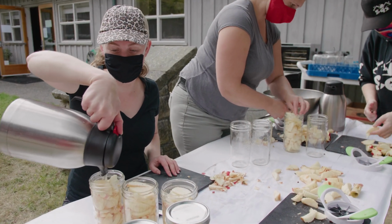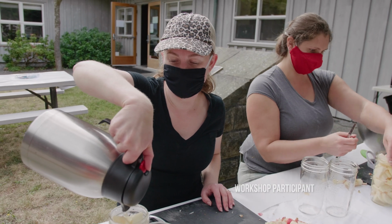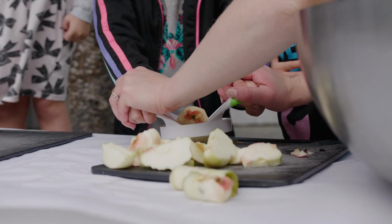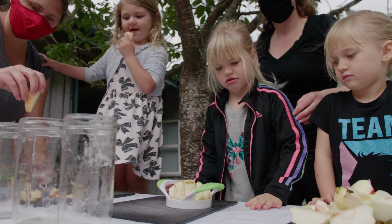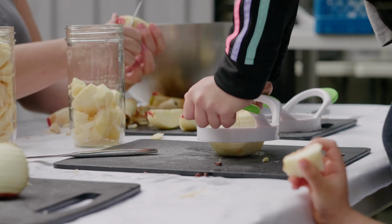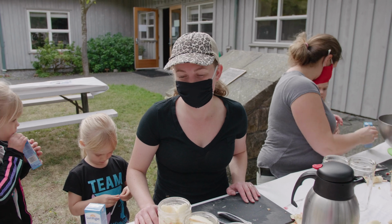I think the value of a program like this is teaching Gulf Island residents how to be resilient in the face of a number of insecurities in the world. You know, we have a pandemic across the globe, and we've always had some food security issues in this region. So teaching people how to be resourceful, use what is around them to can and preserve and dry, and make sure that they have a larder that's stocked for the winter. I think that's a really valuable thing for people to learn how to do.